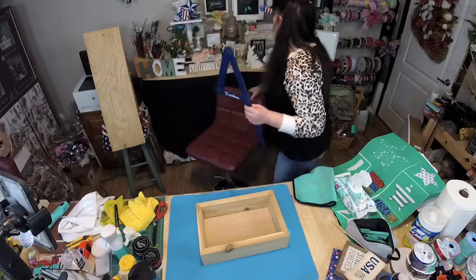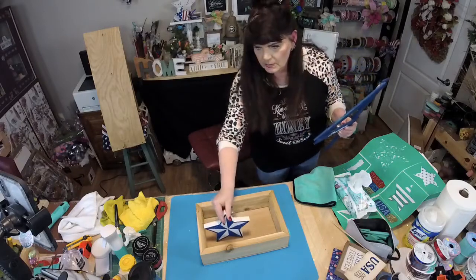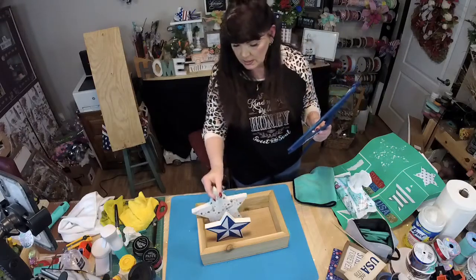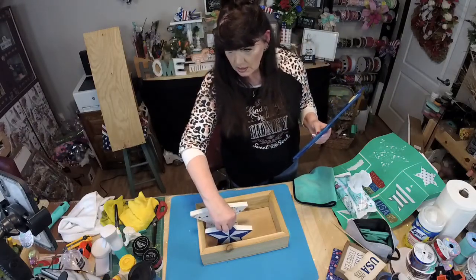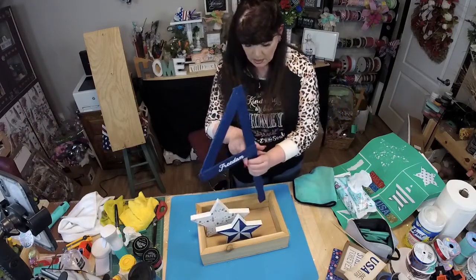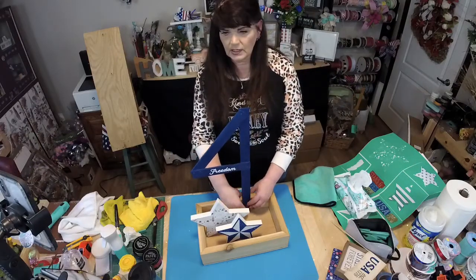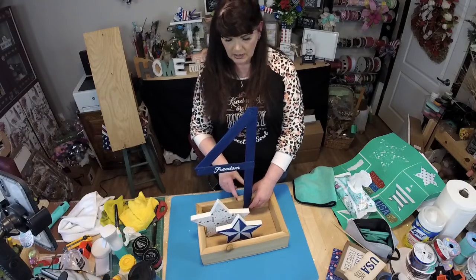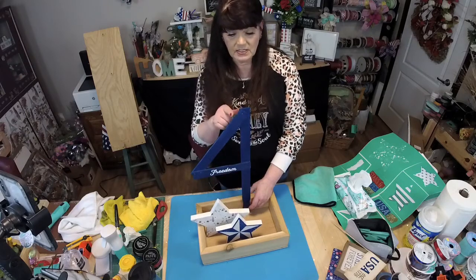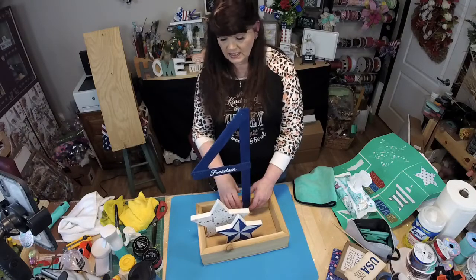Let me grab our stars. Oh, I didn't bring a mason jar in here. Well, next time. Let me set these here. Kind of like that. And then the 4, I am going to put a brad nail in it so that it will stand up and not fall over. Okay, so you can do a staple gun because these paint sticks are not real thick, so you could just staple it inside to make it stand up.